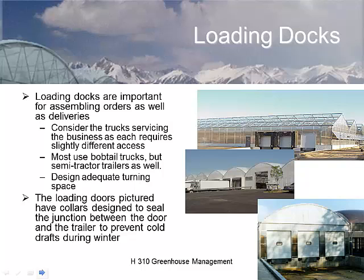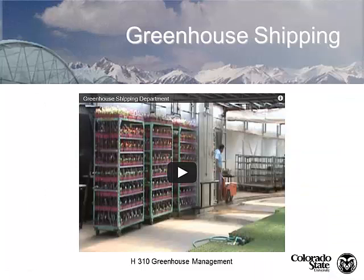Think about your loading docks. You need to have access for your tractor trailers to come in and out. Tractor trailers need a turning radius. These tractor trailer drivers are pretty good at getting into crazy places, but one of the things you want is to make sure you can get in and out.